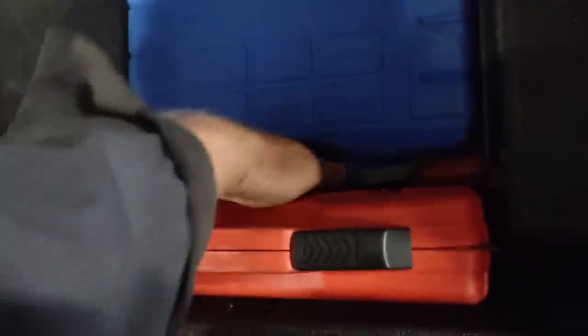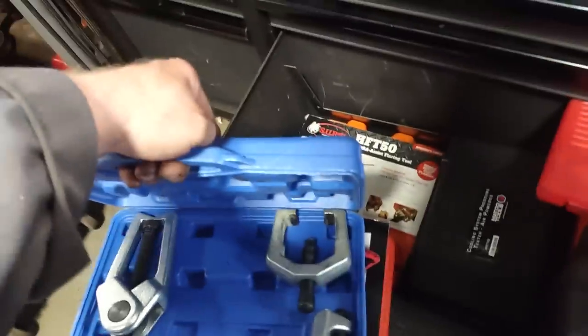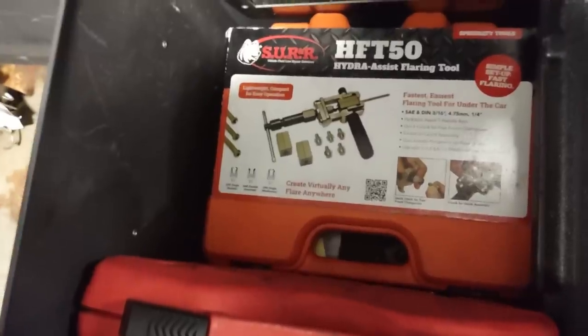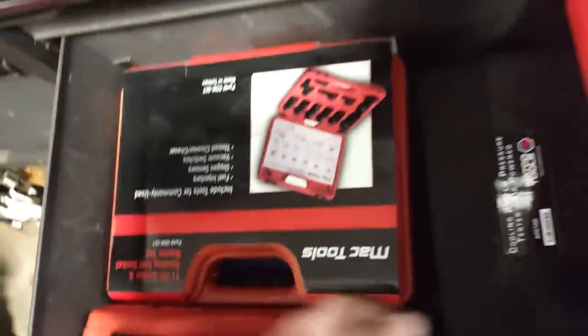There's a kind of expensive pneumatic one. I like this. I'm not really, really good with it. It takes me a few times to get the hang of it. This is just a random pulley puller set. No, suspension kit. But that right there, the HF T50, I got it when it was new, and I've only used it a handful of times for making brake line flares and stuff. Back when it came out, it was the top of the line, and I paid like $475 for that thing. But I think now you can get it for like $300 or something.